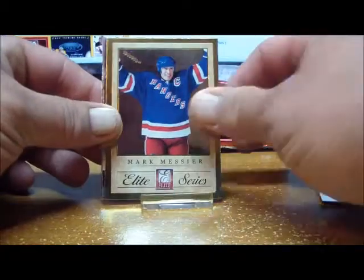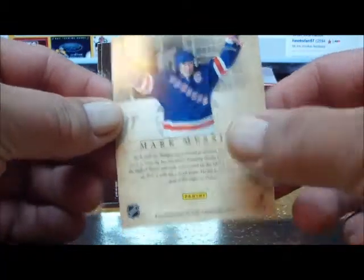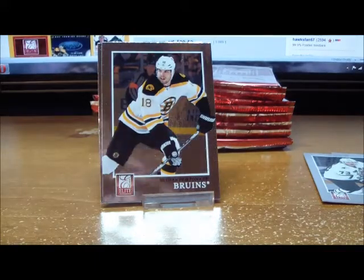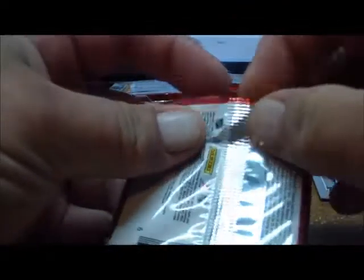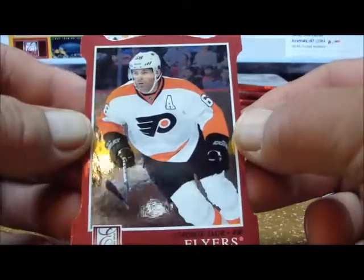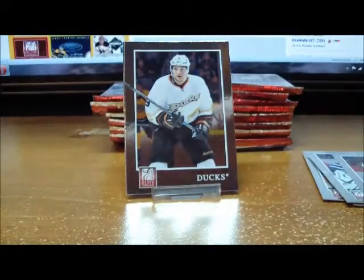And base. Elite Series, Mark Messier for the New York Rangers. Messier for the Rangers. Mark Messier. And two base cards. Next pack. Base. And for the Philadelphia Flyers, we got an Aspirations die cut, it looks like, of Jaromir Jagr for the Flyers. Not numbered for Philadelphia.